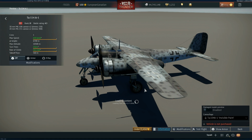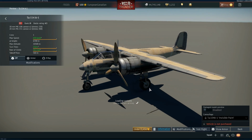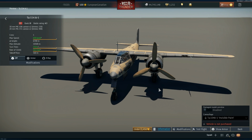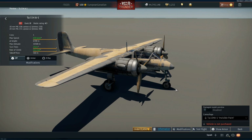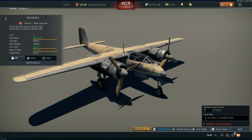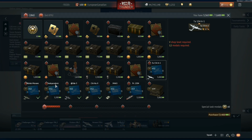So yeah, the TAR 154 for a heavy fighter, it has pretty much everything you would want in a heavy fighter. It reminds me a lot of stuff like the Key 45 Co, which can hold their own by themselves in the game just by being there. So a great pickup, a really good pickup.